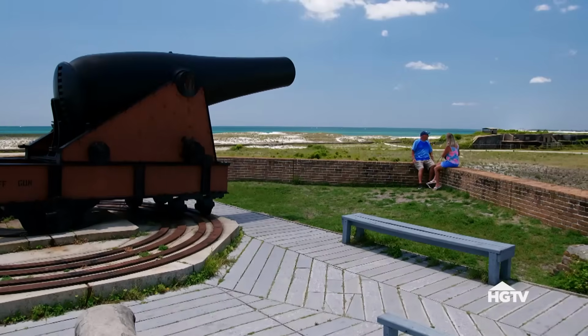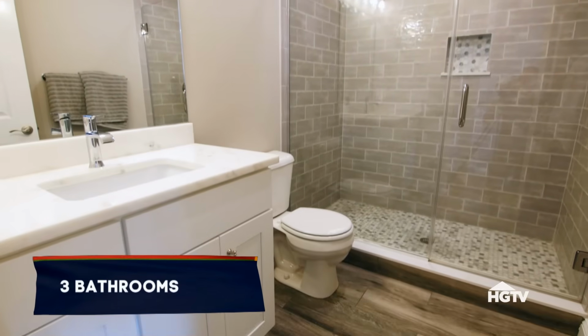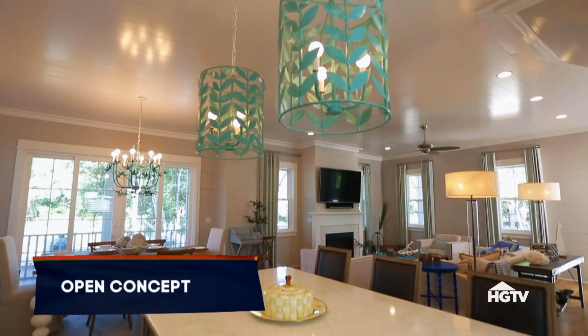Now we need to find the ideal home. I would say at least 3 to 4 bedrooms and 3 bathrooms. We certainly want people to feel comfortable when they come visit us. A real open concept is what we like, flowing from one room to the other without a lot of walls.